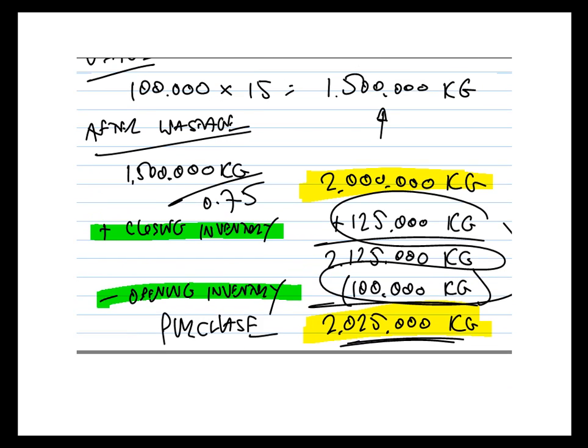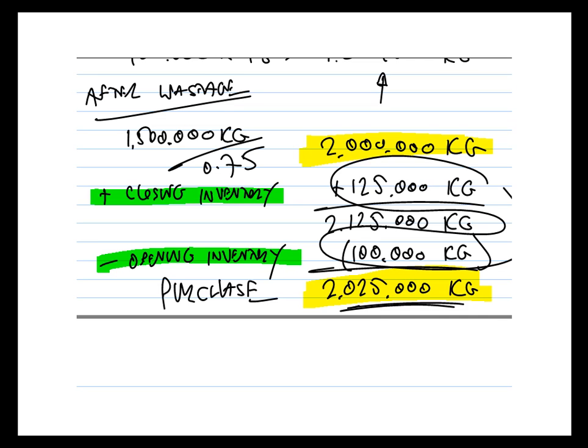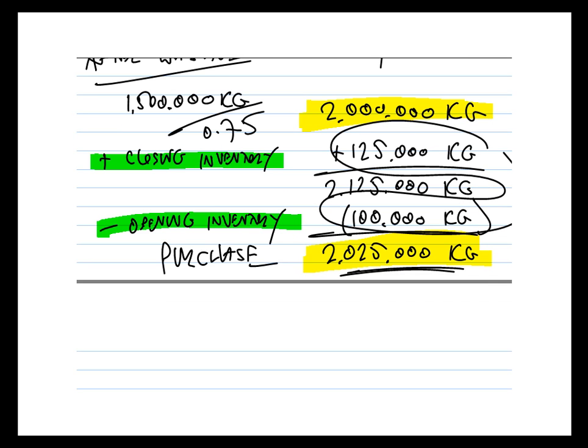£20,250,000. So we've got our two adjustments there, the wastage and the changes in inventory. Make sure you're capable of dealing with both of those.